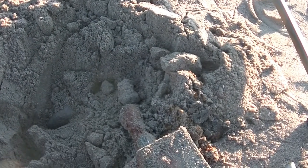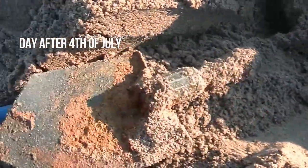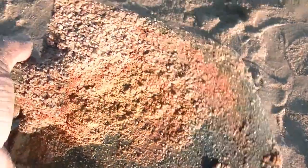Digging. Got a really deep signal. I thought I'd go ahead and dig it. But there it is. Look at that. Woohoo! Somebody else has been out here. That was way down there. Maybe we'll put that in the trash. Alrighty.